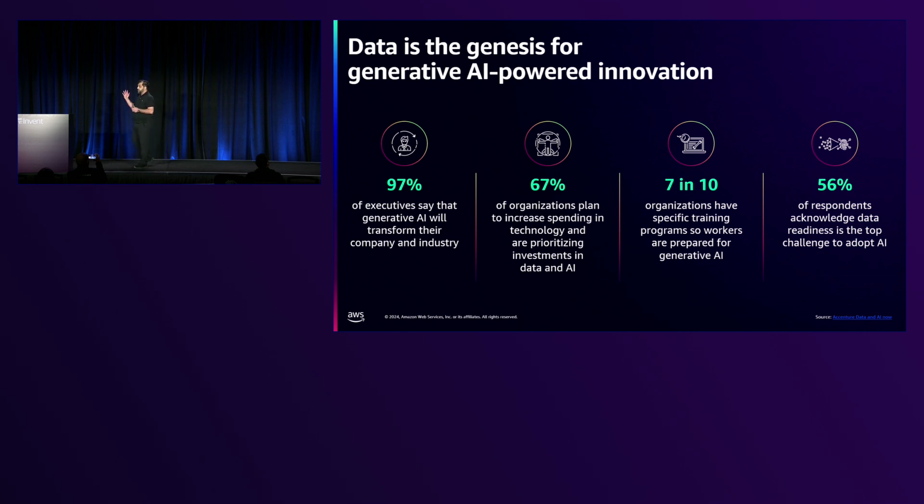How many of you have heard the phrase, data is the new oil? I thought so. Let me rephrase that slightly. Data is the new generative AI differentiator. Patented.